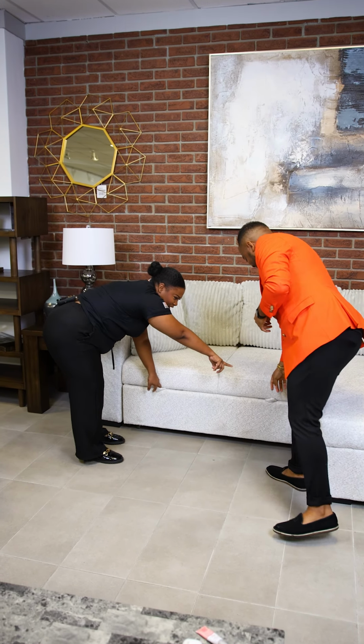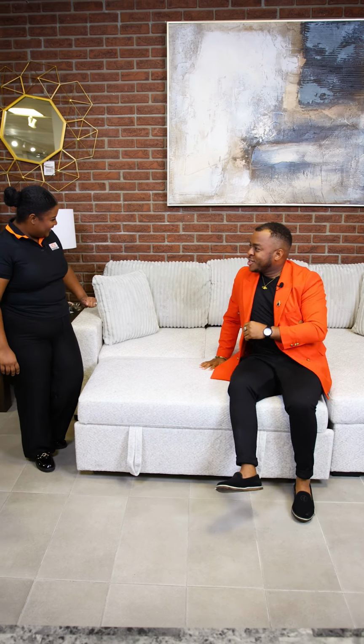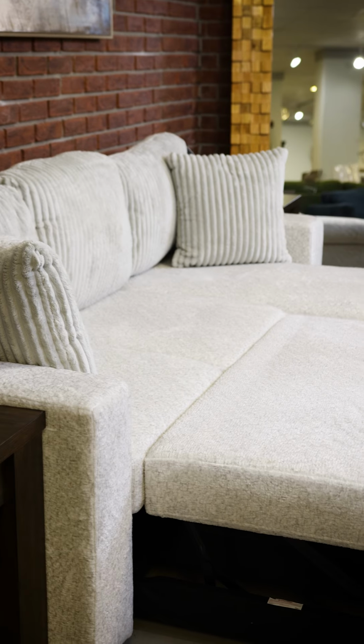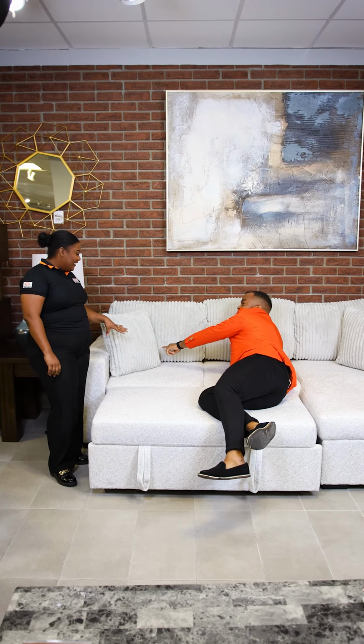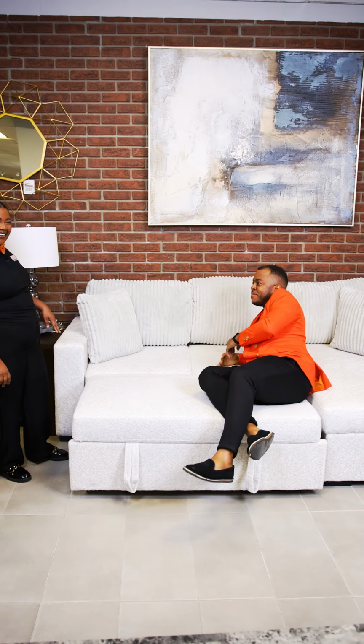I want you to pull on that lever right here. Pull out, pop up. And we have the bed. So, function plus fashion all in one. Sounds like my type of vibe. So this is your spot when you're watching TV, right? No, actually I'll be in the corner, here. Okay, my spot.